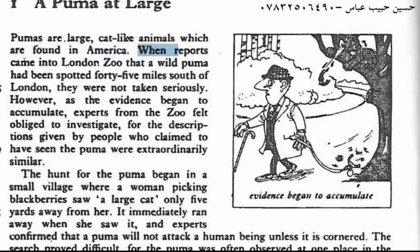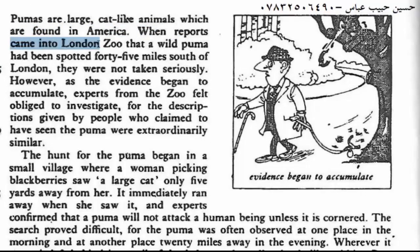When reports came into London Zoo that a wild puma had been spotted 40 miles south of London.